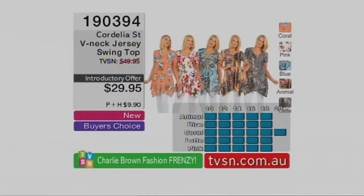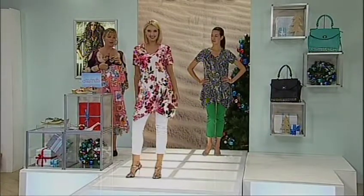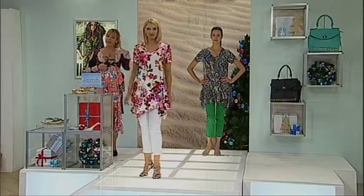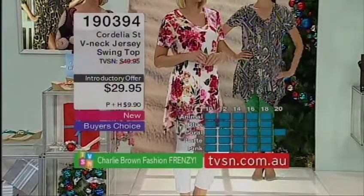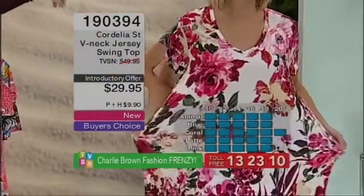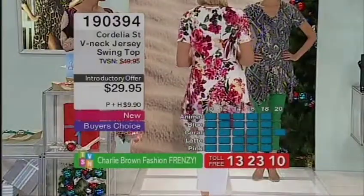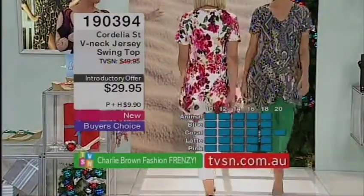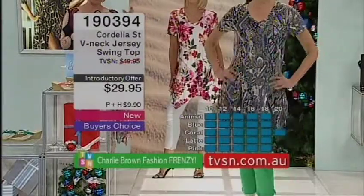Now we have got the girls up here, and this is your pink option on the lovely back. So pink and floral, you've got a little handkerchief hemline, you've got perfect short sleeves, and it's a swing top, it's a tunic, or depending on your height, it could be a dress. The top is what our Claire has got on. So if you love the smoky combinations of the blue and the top and the silver and the grey, that's going to be a great option for you.